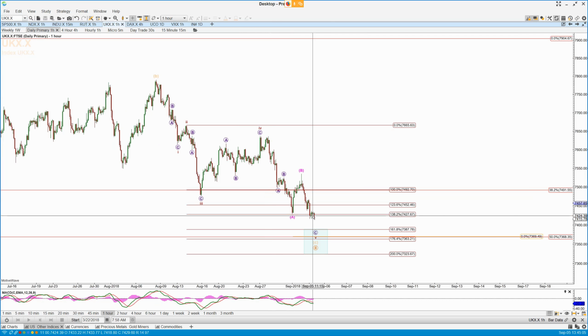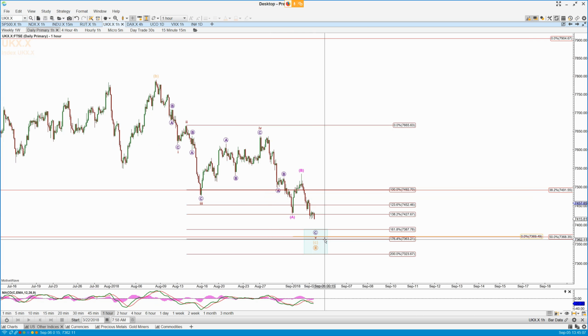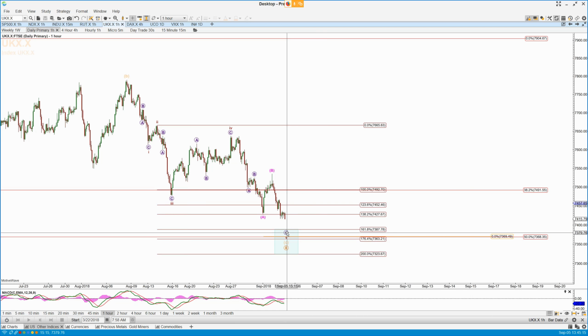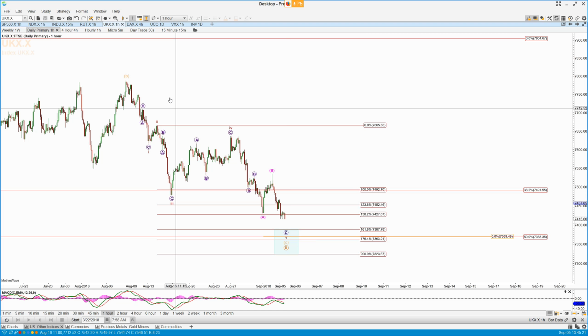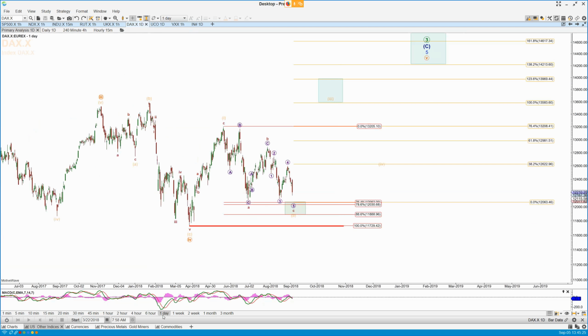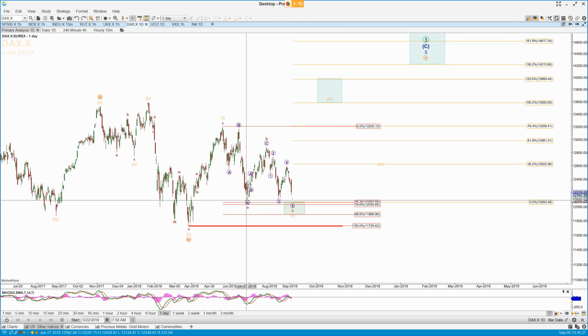Then coming over and looking at the FTSE, so FTSE finally looks like it might actually drop down to the fib. 73.68 I'm looking for, so a little bit further to go. And if you see that hit and hold, then that gives you the swing long setup opportunity if you want it in the FTSE. DAX, let me go to the daily chart.